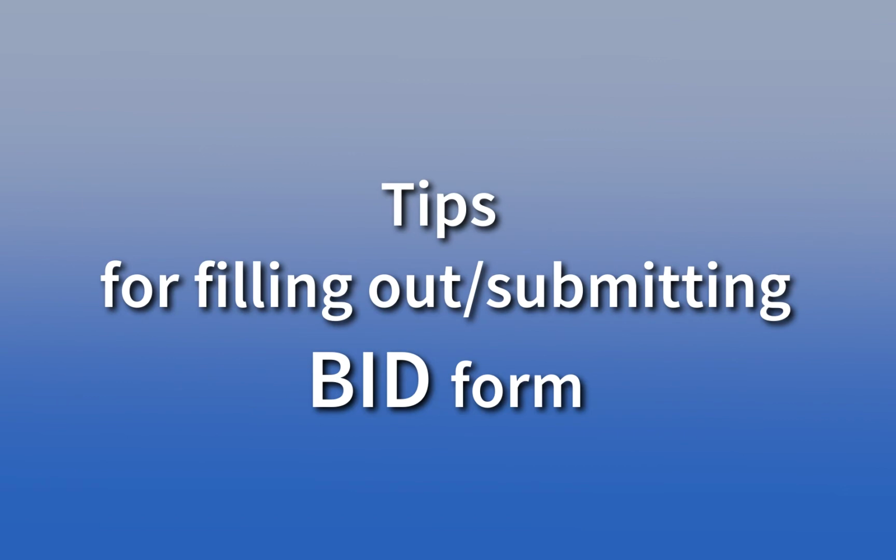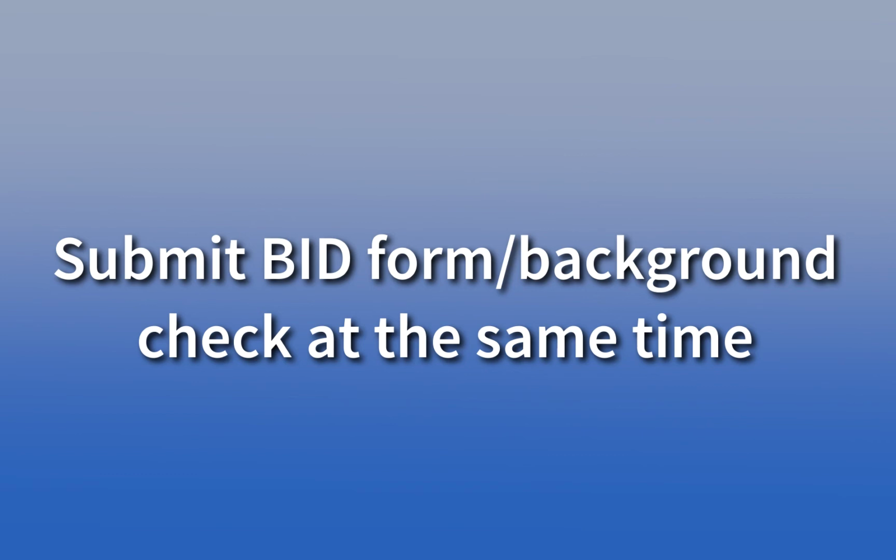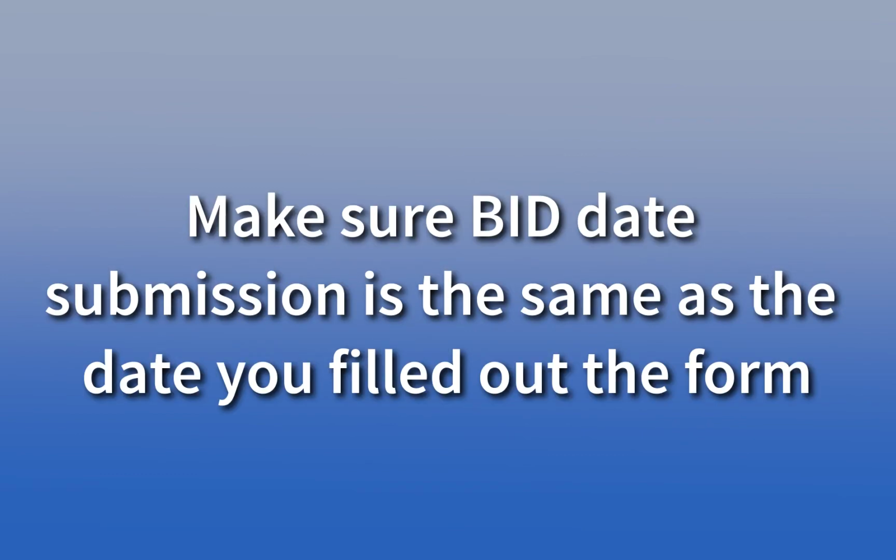Here are a few tips to keep in mind when filling out and submitting the bid form. Fill out the entire form, answering to the best of your ability. Don't leave any blanks. Make sure what you submit is readable. Supply all prior names you've ever had. Supply the addresses of each place you've lived in the last 3 years and the approximate dates you lived at each. Submit the bid form at the same time you request the background check. Make sure the date you submit on your bid form is the same date you filled in on the bottom of the form.